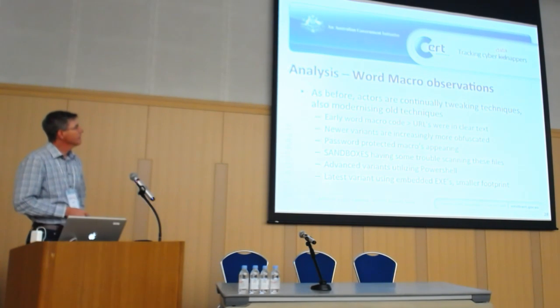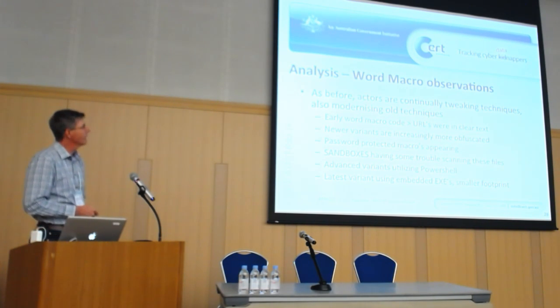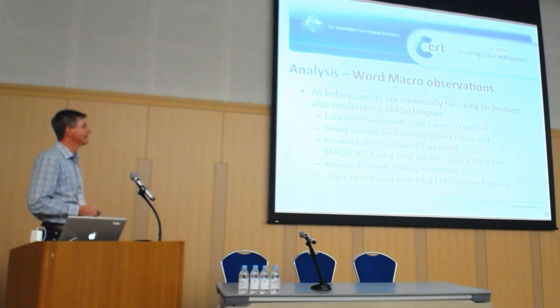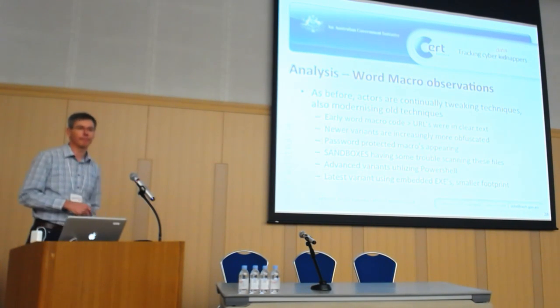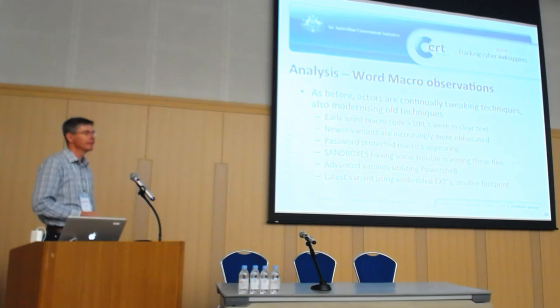I guess on the theme of the rapidly evolving nature, they were able to change the way they use Word macros as well. So, for example, initially the URLs were in clear text, which meant that they could be more easily scanned to detect the C2 URLs. So they eventually started obfuscating those, adding password protection, making it difficult to do analysis, and putting in some mechanisms to avoid detection and so on. So they were constantly trying to improve the robustness of the malware.